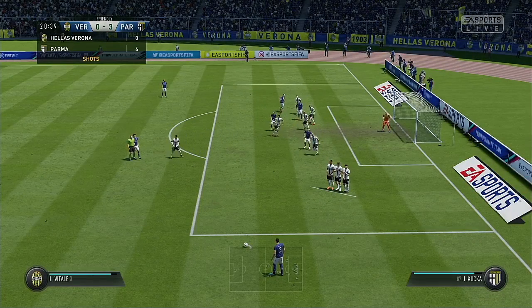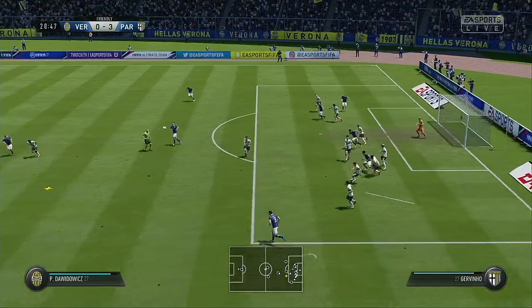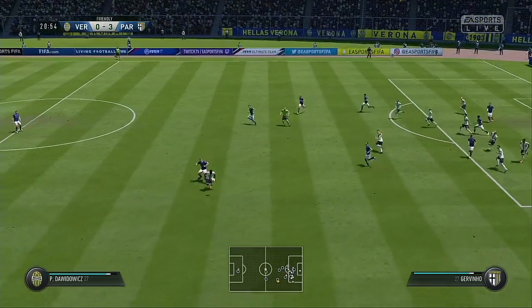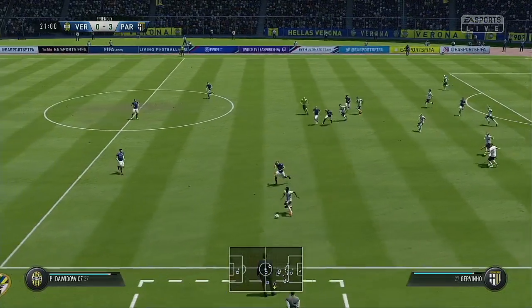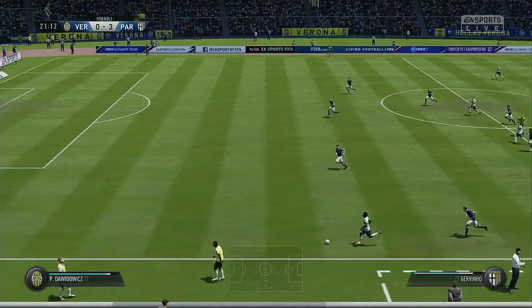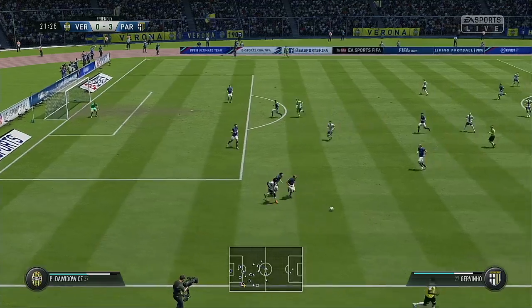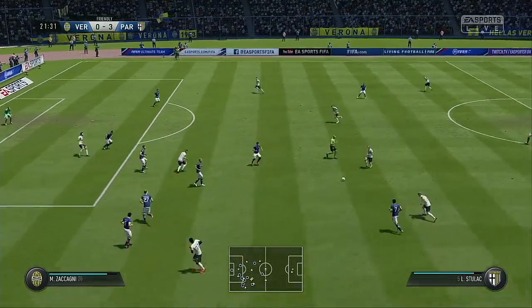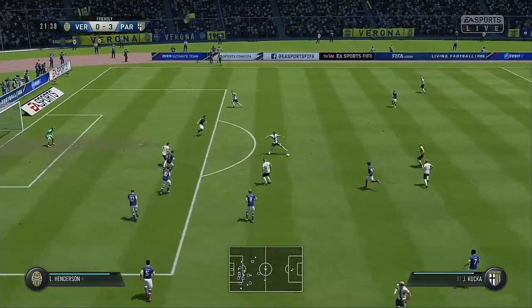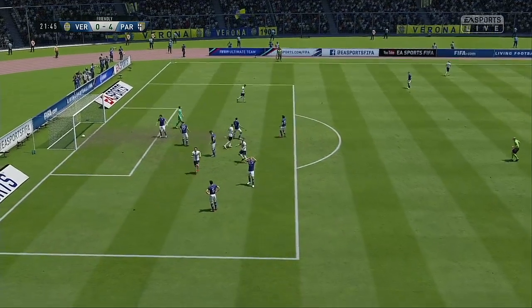Is he going to be an in-swinger or an out-swinger? He can deliver these with both feet. In it goes. Good defensive clearance there. I think the wide man's got a chance here. There's space out near the touchline. He's got his shot off now. And he scores spectacularly.